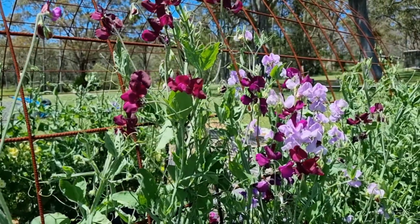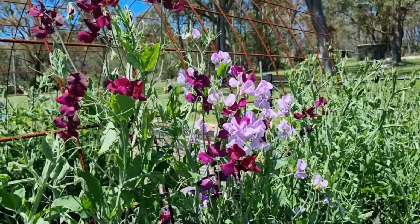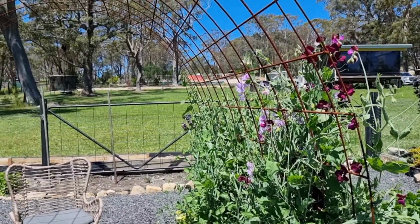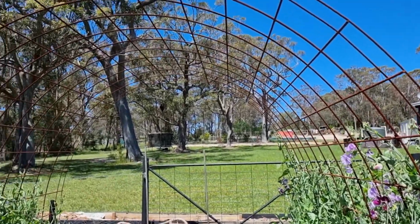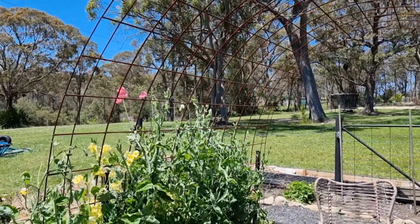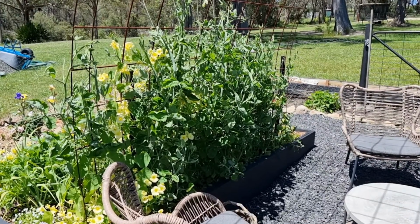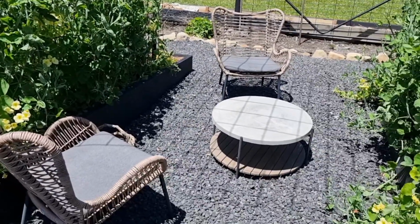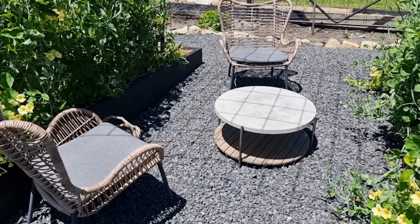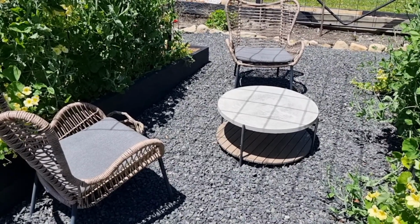Aren't these just stunning? I love that they're climbing up here. I love that I've got this area here that hopefully gets completely enclosed with sweet peas, and I also have a passion fruit planted, and I have a choko vine as well. But this is my lovely little seating area here, and that's why I'm hoping that it will be shaded at some point, because I don't have any shade. It's a new garden, I don't have any shade in this garden at all.